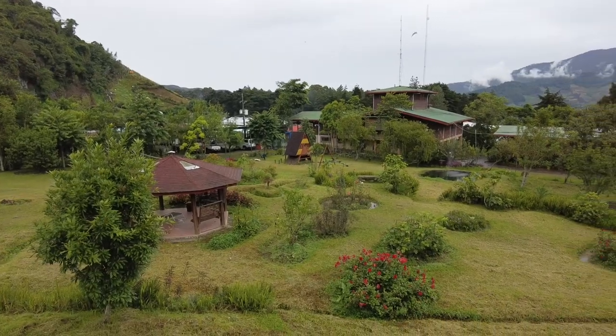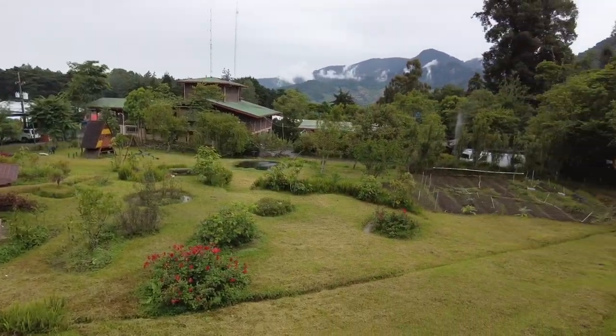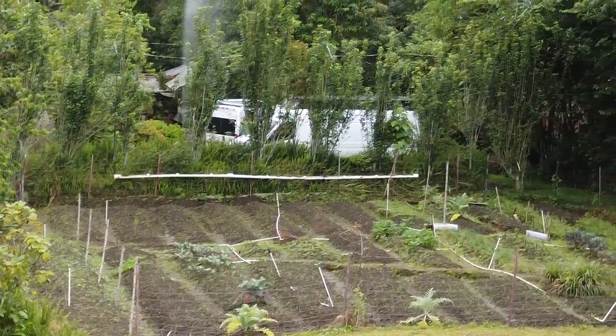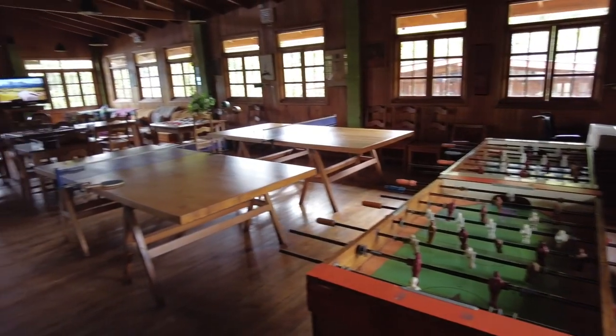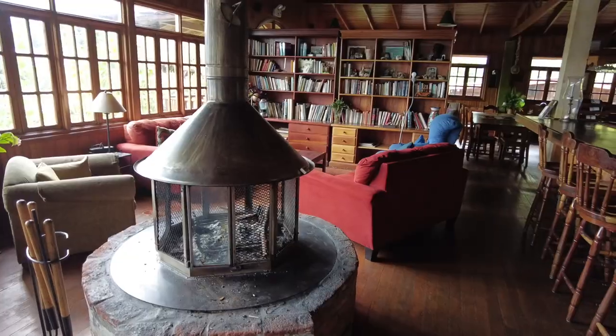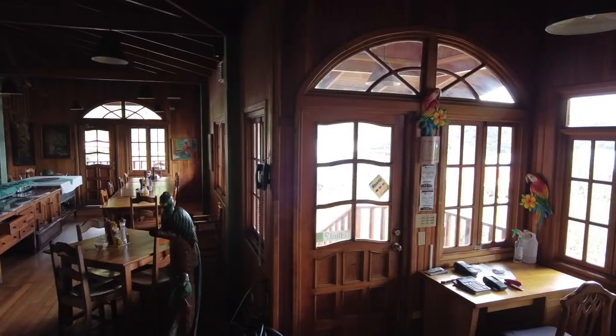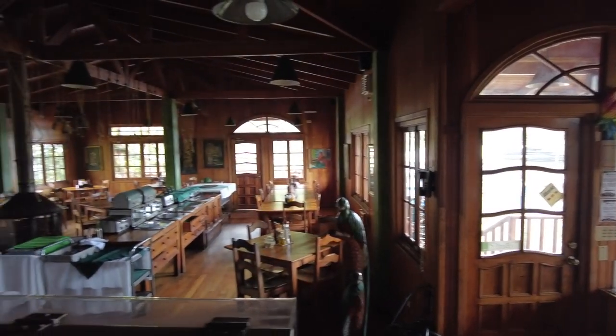But this spot, De Los Quetzales, has been great. It has these beautiful grounds. It has a really nice lounge upstairs. We were all hanging out last night, which is great in this cold climate to have a spot with a fireplace in there. Looks like a ski lodge. It's been amazing.